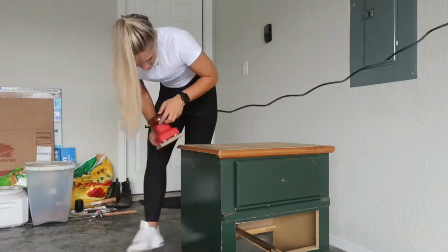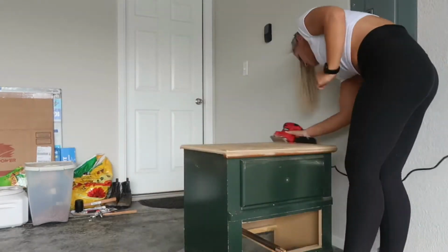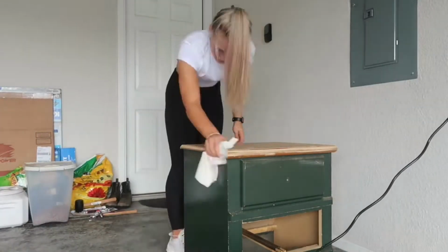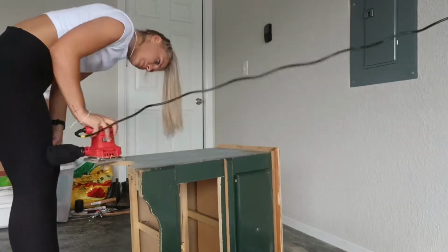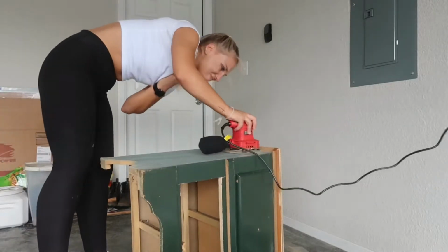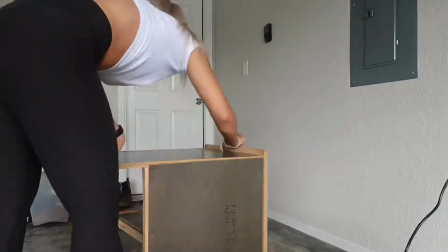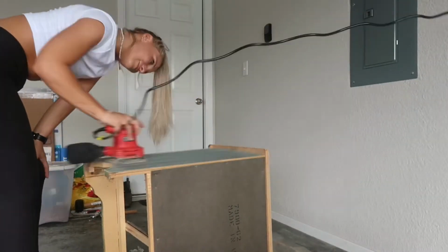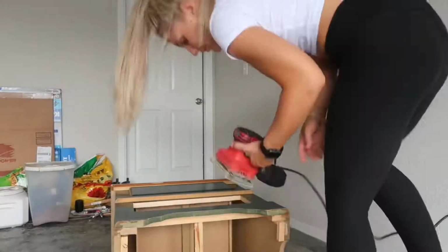Okay, so first I am going to take this piece that we got here from Goodwill for $7 and sand it all down. My boyfriend was needing a new place to put his PC, and he has a white desk already in his little area for his video games, so he wanted this to match and be white as well. So we bought a really cheap sander from Walmart, sanded this down as best we knew how to at this point, and then started painting it.